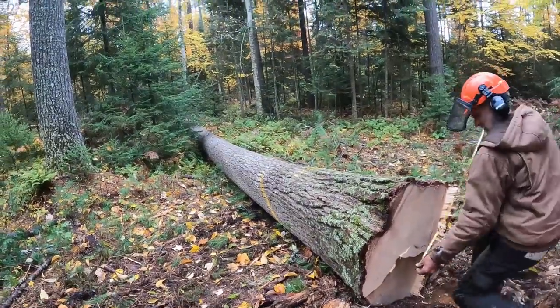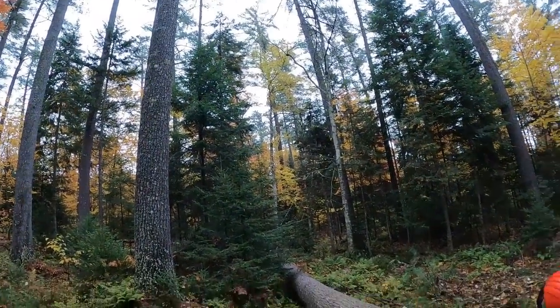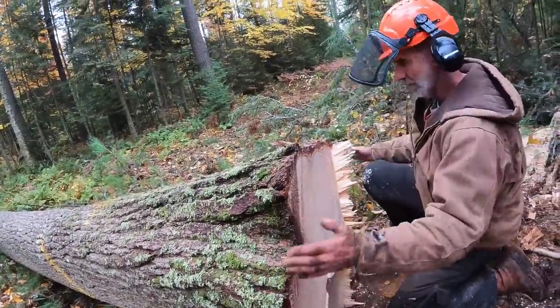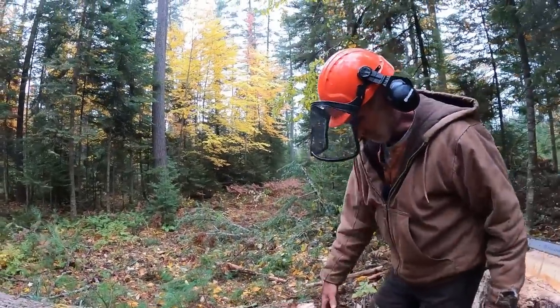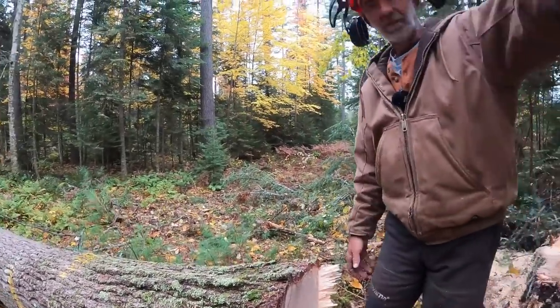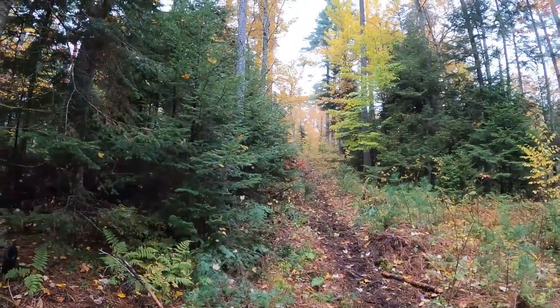I'm surprised how that's still moving up there. There is a broken branch up there. It's just shy of 36 inches, actually one way it's about 38 inches in diameter. So I'll clean up this butt a little bit, and I will plan on taking a 16-foot log. If you look behind us, that's the trail we're going to take. It's a pretty steep grade.